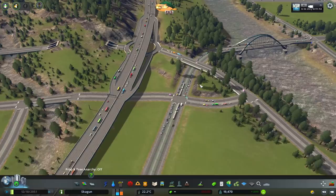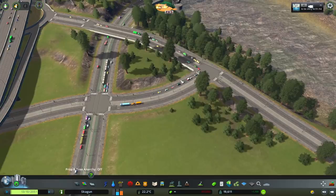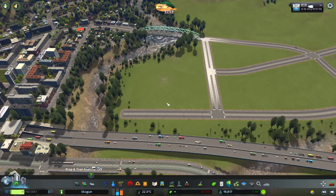Okay, I think I'll have to do timed traffic lights, and I'll give priority to this line of traffic right here, because obviously that's going to be the busier one. I might have to do something here as well, but for now, let's not worry about that. Of course, once I zone all of this, there's going to be a huge influx of traffic, and it's going to look like, oh no, it's really congested, it looks really horrible. Oh, but don't be fooled, they're just moving in.